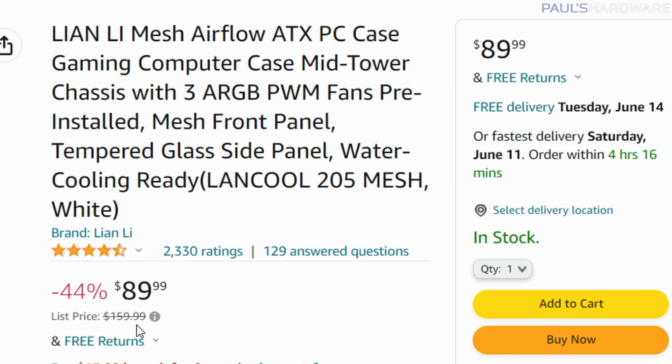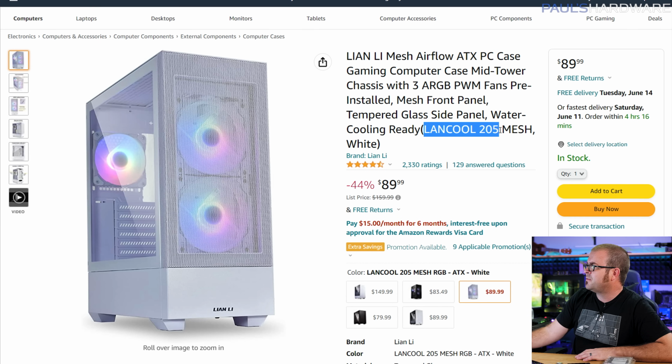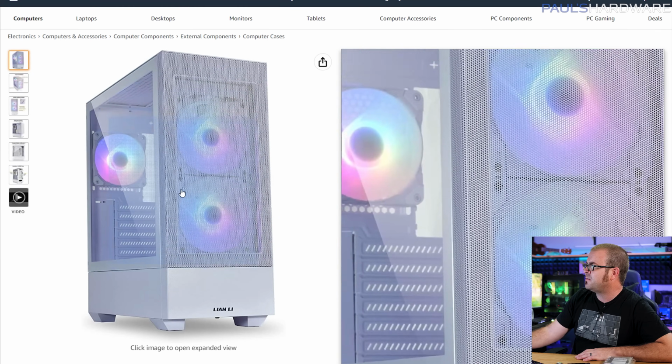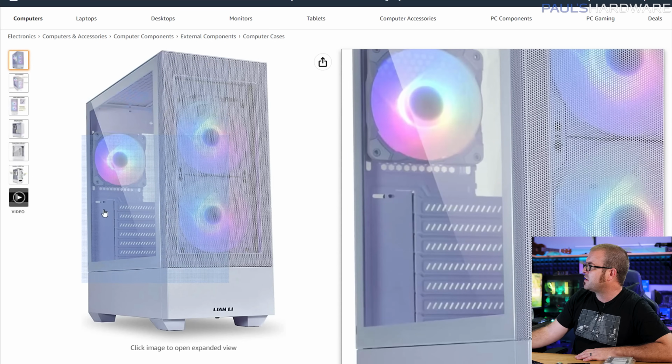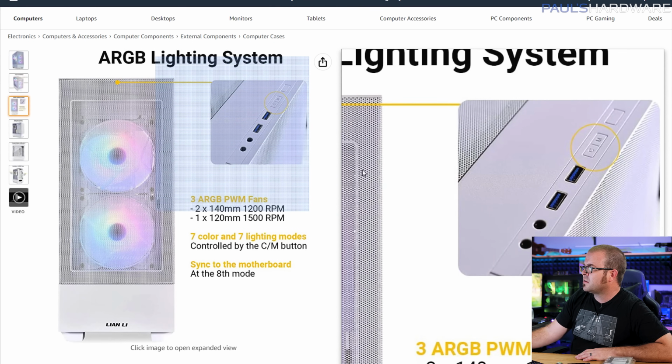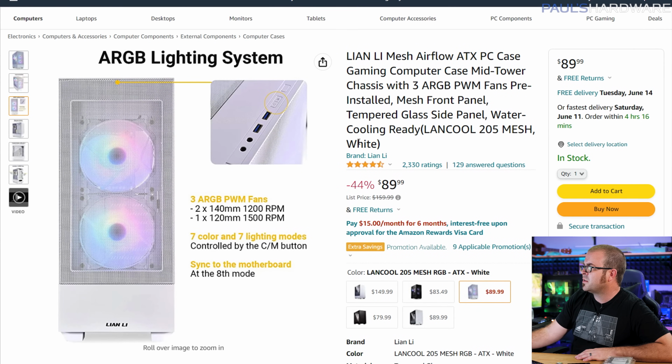This is a great deal, a case that's usually in the $150 to $160 range, currently selling for $90. This is the LandCool 205. It's available in white. It's got the mesh front. It comes with 3 RGB fans, which look super cool. It's got tempered glass side panel window instead of the plexi. It has a built-in RGB controller as well, which can be convenient depending on the motherboard that you go with.